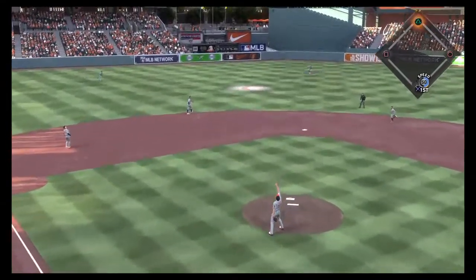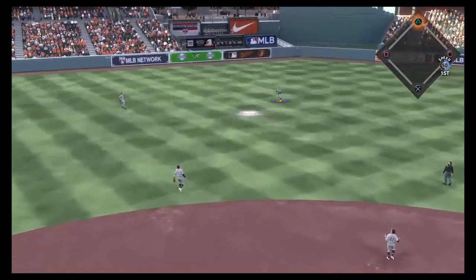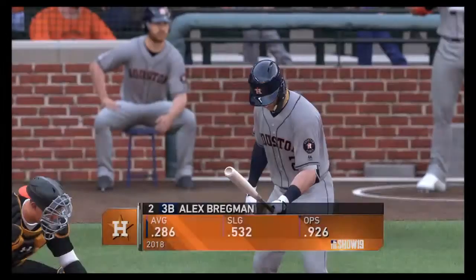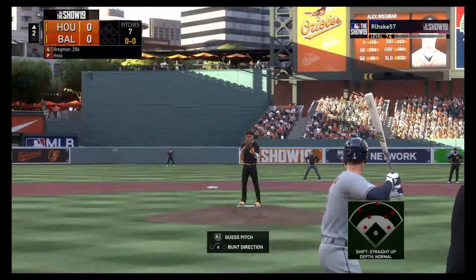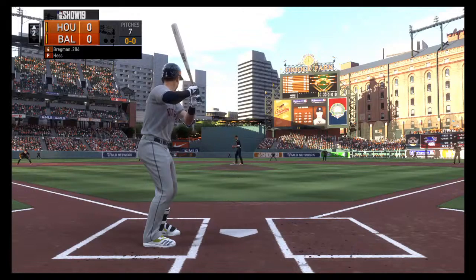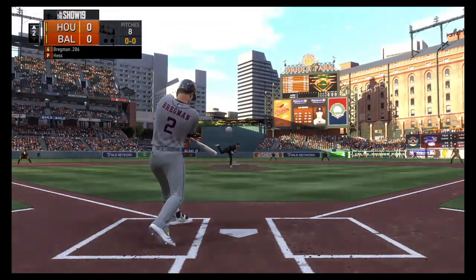Hit in the air to shallow center. On the move is Springer. He's there to make the play, and that'll retire the side. And that'll bring up the former first-rounder Alex Bregman. He'll get us started in the top of the second. Alex Bregman.